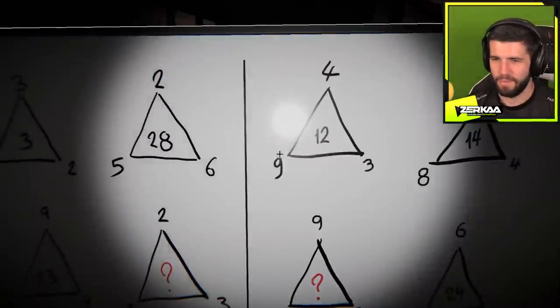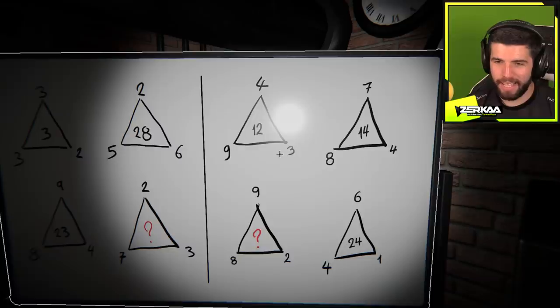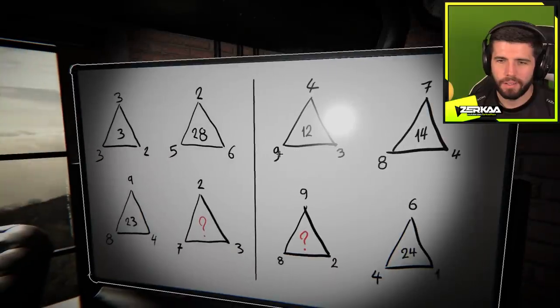Bottom two numbers. Bottom numbers times together minus the top number. I thought it was that, but I don't think it is. Yeah, it is. It definitely is. So 5 times 6 is 30 minus 2 is 28.